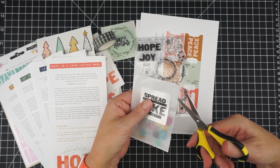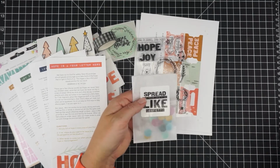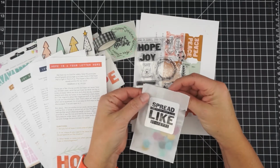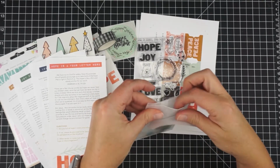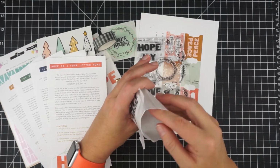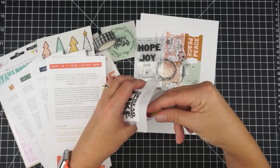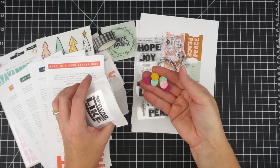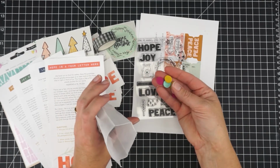Okay, so I'm going to go ahead and snip this at the top, so in case I want to use this little sack, I can use that in my journaling too. And also I could remove this sticker if I wanted. And did it, nope, there we go. I'm like, oh, it didn't do the page. And then you've got some little, what's in here? Some little felt confetti dots. So you could also add these into your little Bible journaling book or your journal or whatever you're using. That's pretty awesome. I'm going to have to try that.